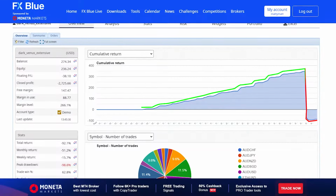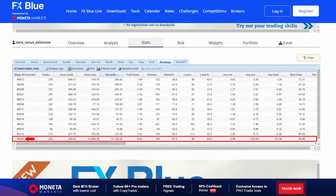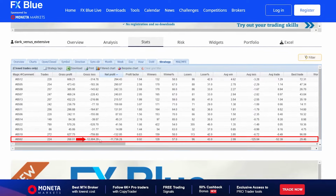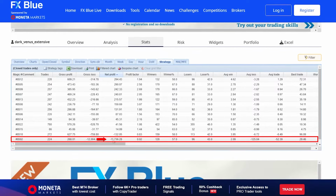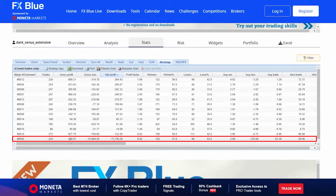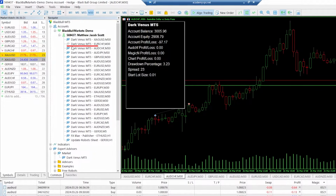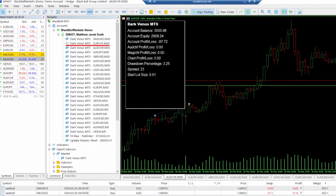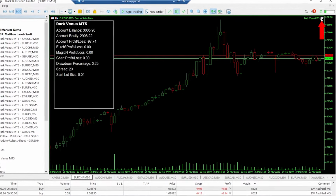I'll show you the results here. Okay, so if we go all the way down here, we can see that there was just the 8502 that has had a drastic gross loss of negative $12,000 for a total of negative $11,736. So I have stopped that robot. I have stopped that chart. It's the Euro Swiss. And as you can see here, it has a gray hat, which means on MT5 that it is no longer working. We'll just go to the chart here. Yeah, it's just a gray hat there.